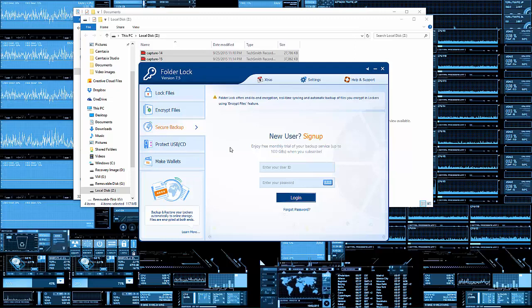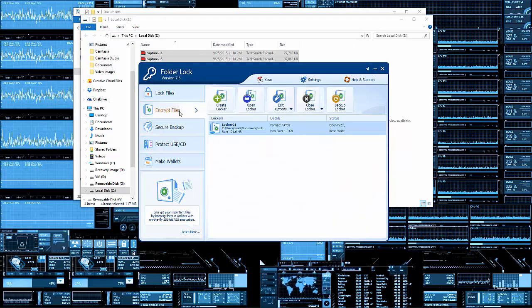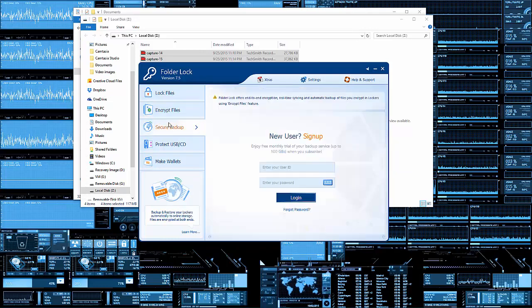So the transmission is encrypted with a 128-bit SSL connection. This is both the login and the entire transmission. And with this, you'll have the ability, like any other backup service, to add, restore, delete, things of this nature. It's pretty basic on that front. But the one thing to keep in mind is that what is being moved is these lockers. And with that in mind, you have a double layer of encryption, the transmission plus the actual 256 AES.